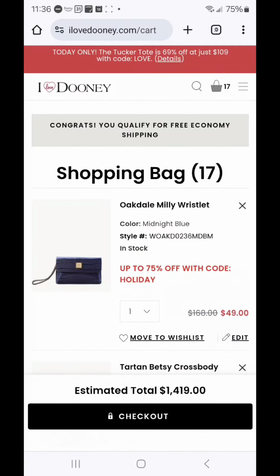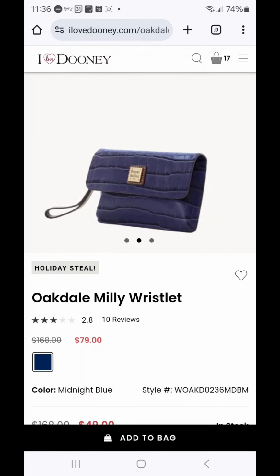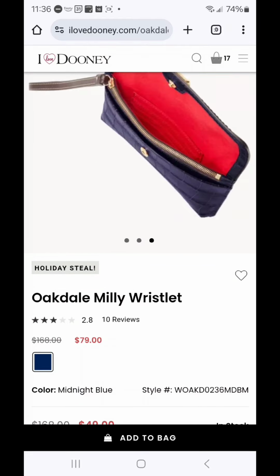All right, so the first item is the Oakdale Milly wristlet. The code holiday brings this wristlet down to $49. It is available in the color midnight blue only, and it is in a textured print. Milly is a little bit of an older accessory. When my tribe sisters were picking this accessory up, for some reason, mainly because it only has 3 or 4 card slots, it just did not get my attention.